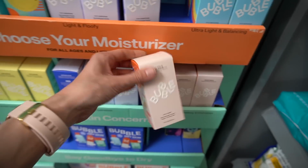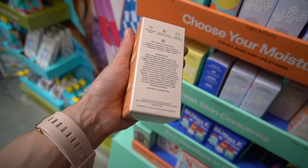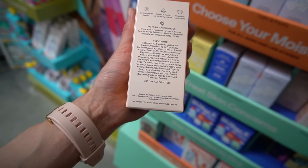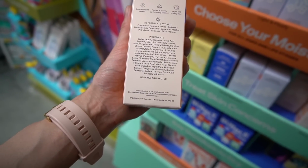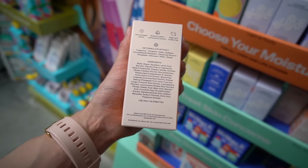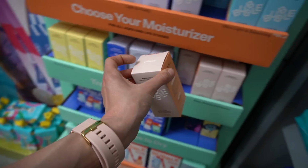Then we have Moonwalk, allegedly a gentle exfoliating serum, like a walk on the moon. I like the names of these. They're fun, they're clever, they're not too cheesy in my opinion, which no one asked for. They're like, just tell us what's in it. Lactic acid, good for those of you who have rough and bumpy skin.